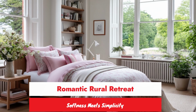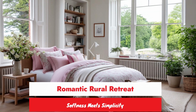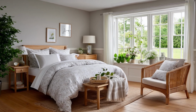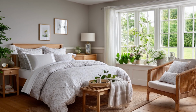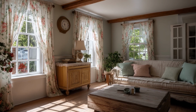Cottagecore has blossomed into a beloved aesthetic, and Laura Ashley's designs fit seamlessly into this romantic, rural-inspired style. Imagine sun-washed fabrics, worn wood finishes, and soft vintage hues that conjure images of English country cottages. It's a look that invites you to slow down and savor the gentle rhythm of home life.